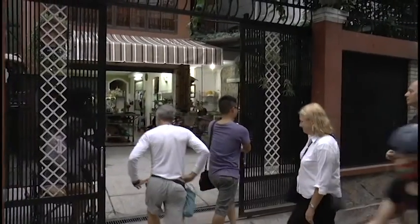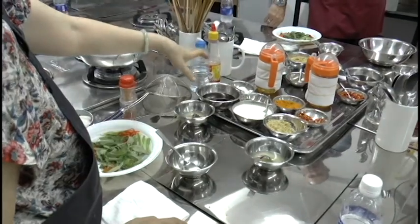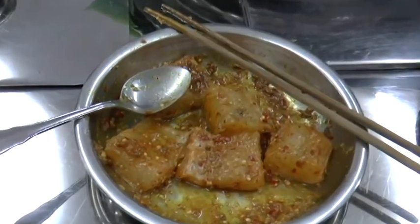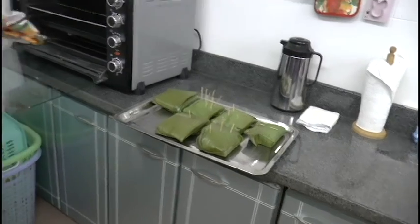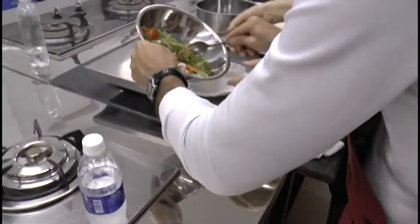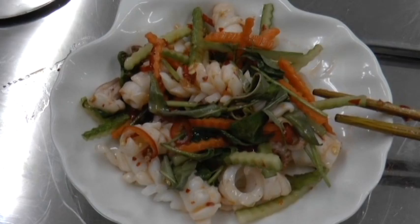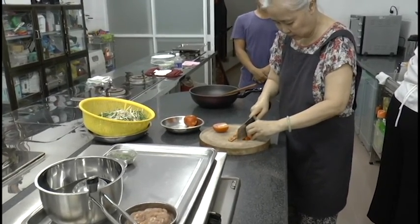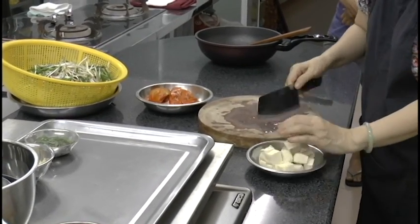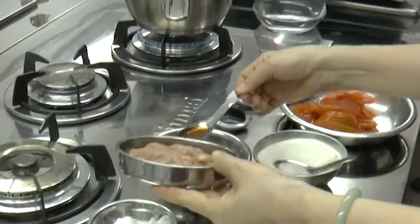Tonight is our farewell dinner, and we will be cooking with Cam Van, known as the Julia Child of Vietnam. She's written about 40 cookbooks and had a cooking show on TV. We each prepared a sauce for the fish that we wrapped in a banana leaf for cooking. Next, we make a salad. We're also making soup. And we prepare the soup, add some fish sauce.